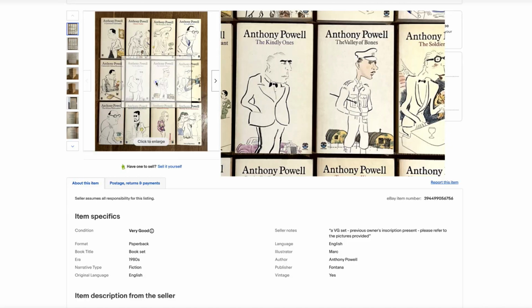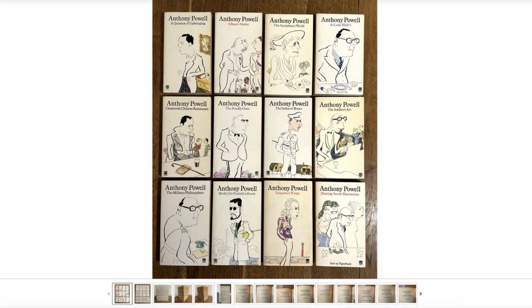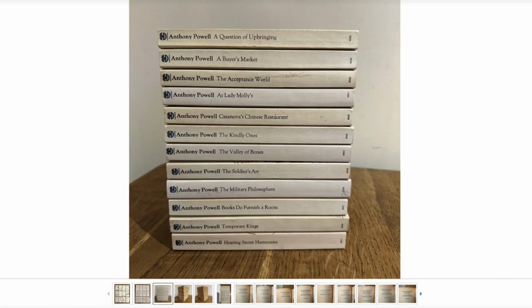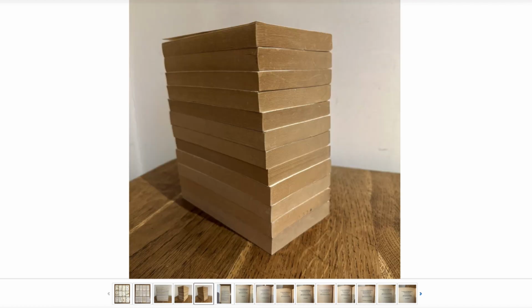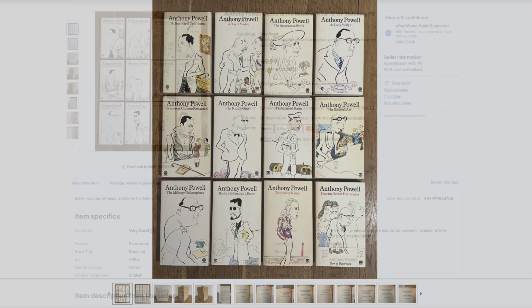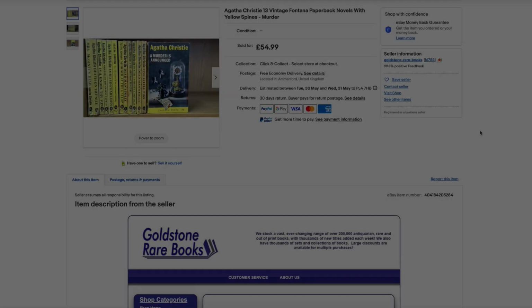This is lovely, $49.99 or best offer. This was a full set of the Fontana A Dance to the Music of Time series, all 12 books. Really, really great series, if you've never read it. Not science fiction. It follows a group of central characters from the 1920s up to about the late 1970s. Fantastic series. I love it to death. And that's a nice set, that. Cheaper than buying them brand new.